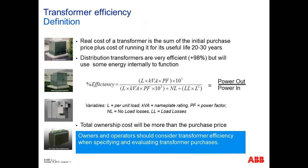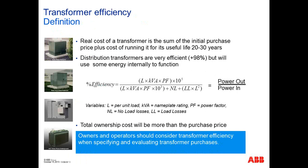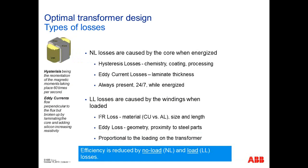A very important part of specifying the wind turbine step-up transformers is the efficiency of the transformers. Efficiency is very important because the higher the efficiency, the lower the losses in the system. Most standard distribution transformers have an efficiency of plus 98%. But what that means is that 2% of the efficiency is lost in generating power, which means that it affects the revenues of the plant. Next slide.